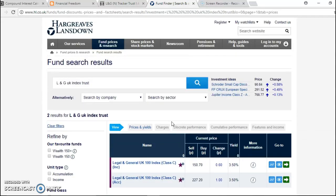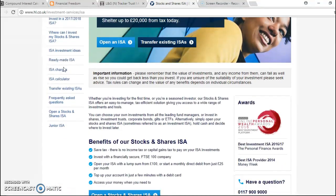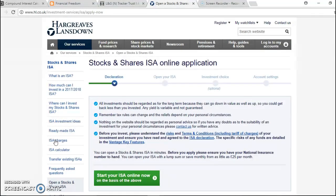What I want to do is put it in an ISA. If you click on our services on the left-hand tab, you go into a stocks and shares ISA, and at the very bottom it says here, open a stocks and shares ISA. If you click on that, you can go through and set up the whole ISA, and then either phone them to buy whichever shares you want, or you can do it online.